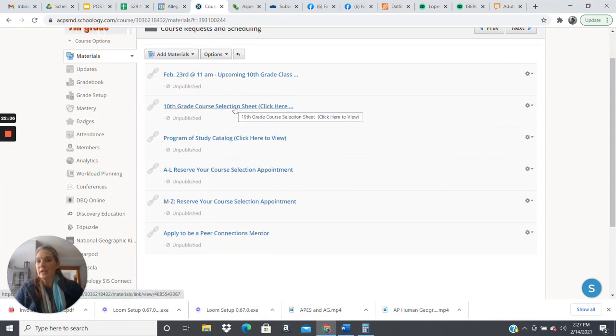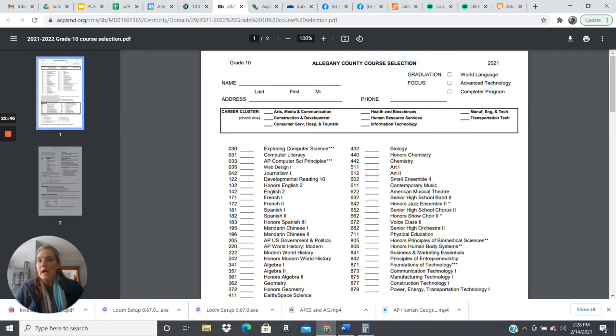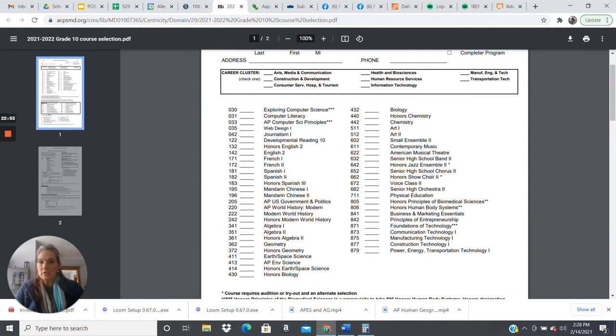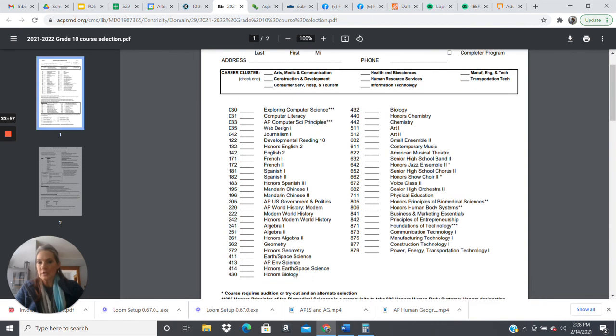Here is the selection sheet that I was talking about. And again, this is a piece of paper. It doesn't load here, so you have to click on the sheet to view it. You do not need to fill out this paper. You are going to be entering your request in Aspen. This piece of paper, though, is a great way for you to get a general overview of all the things you might want to take.